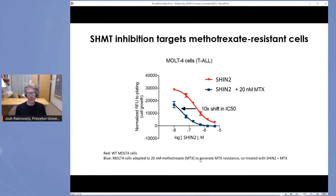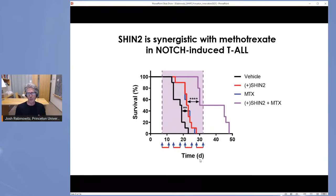So all of a sudden, we're ideally situated to work together with methotrexate or after methotrexate in patients who have failed standard of care therapy and have nothing else to turn to. And indeed, we were able to show in these same animal models that we have synergy in vivo with methotrexate and now getting quite meaningful extensions in lifespan.